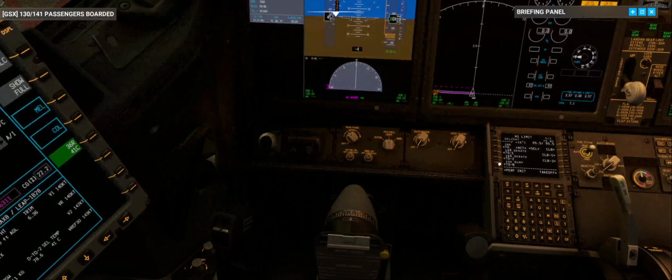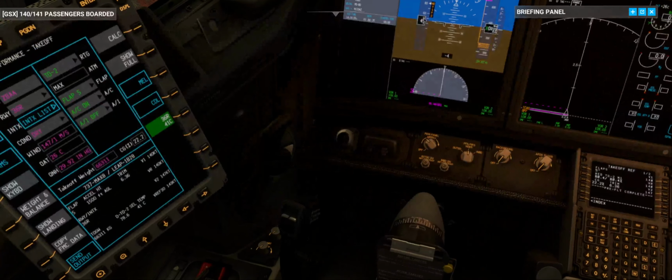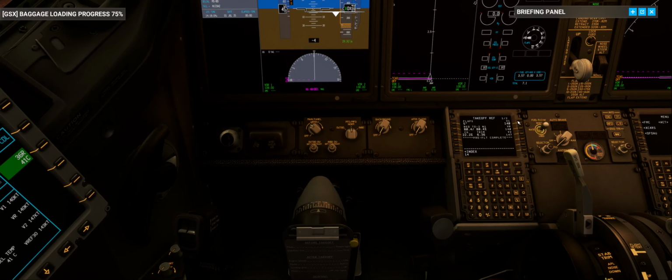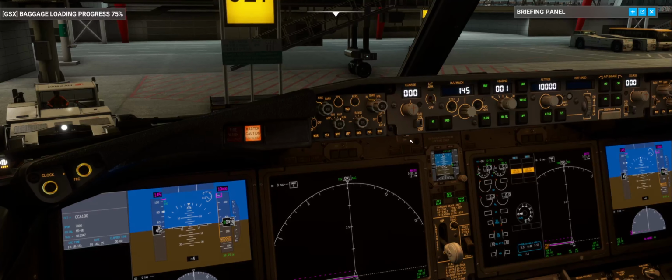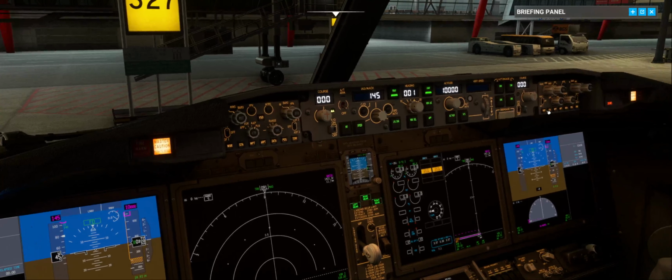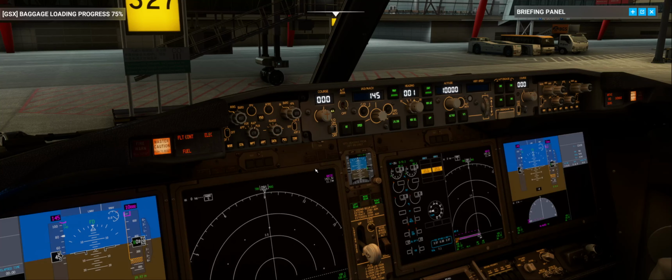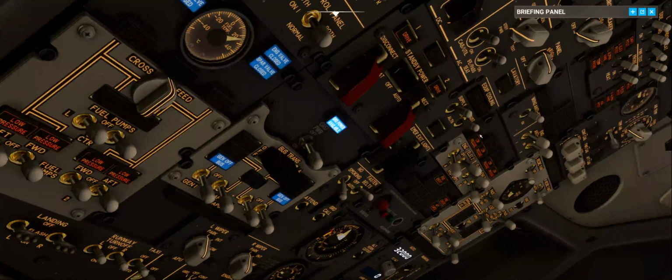Takeoff 2, 41. Takeoff flaps 5. CG 22.2 and 140, 140, 147. Okay, so we're done. Okay, so we're all set there. And we're done fueling, so seatbelt signs on.